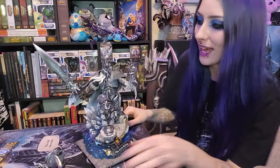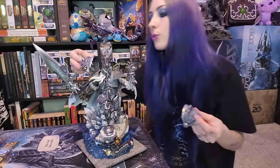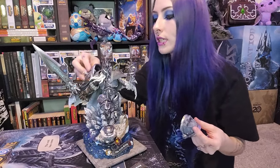But we are at the point where we have our Frostmourne now. This thing is huge. It is epic and iconic. Okay, let's give him his sword. It's kind of like a magnet when it goes in. It's so iconic. What the hell? And now we'll put on our shoulders as well. These are so cool.